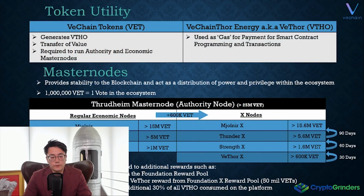Anyway, the token utility for VEN. After the rebranding, VeChain, which was previously known as VEN, has now been rebranded to VET, and it stands for VeChain tokens. Basically, these VeChain tokens generate VTHO, which I'll be explaining in a while, and they're required to accumulate your masternodes. So VeChain Thor is essentially, if you think about NEO and GAS, it's similar to GAS in the NEO blockchain where you used to pay smart contract transactions and for programming.